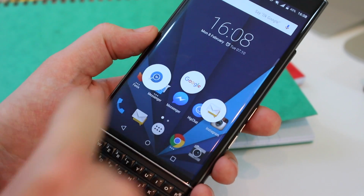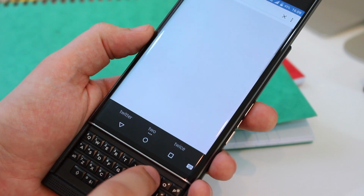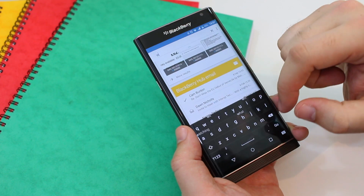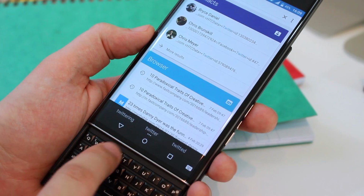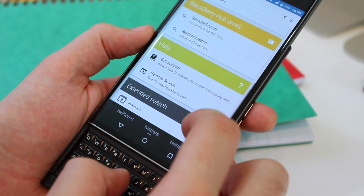Lastly, there's device search. You can launch it by pressing and holding the home button and selecting the search option on the left, or by launching it directly from the app drawer. It's essentially BlackBerry's version of Apple's Spotlight search. You can search for apps, messages, or content on your device, or launch an instant action like calling a specific contact or browsing the web.